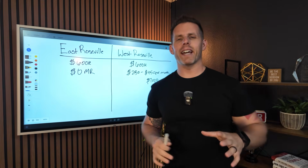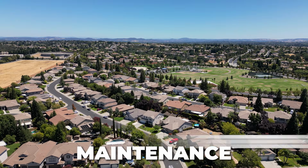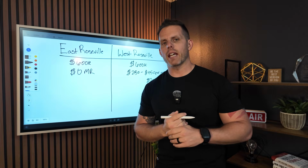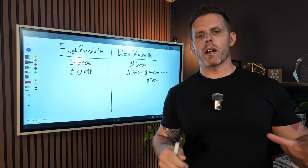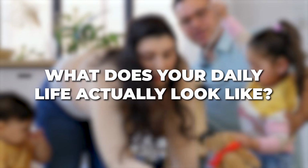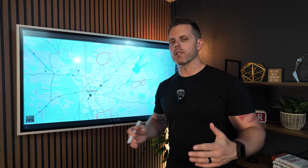All right, so then after everything that we just walked you through, the feel, the amenities, the trees, the maintenance, the Mello-Roos, how do you actually make this decision? And that's the biggest question that we get asked every single time. So before we ever go out and do any type of home tours, what do you actually want your daily life to look like? Not your ideal life, but your actual daily life. This is what I typically call your Monday through Friday life, not your Saturday and Sunday life.